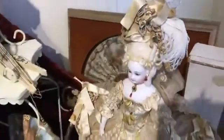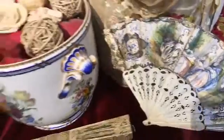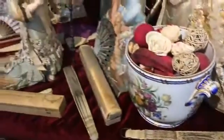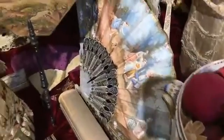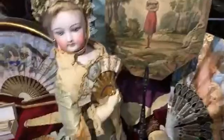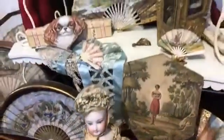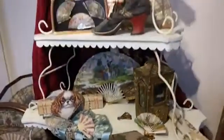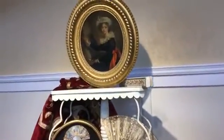They're so light. And we went and visited the Polk House, President Polk's house in Tennessee. And Mrs. Polk had an amazing fan, a presidential fan, with all the presidents painted on it up to her husband's administration. And there was a lot of literature with the fan.